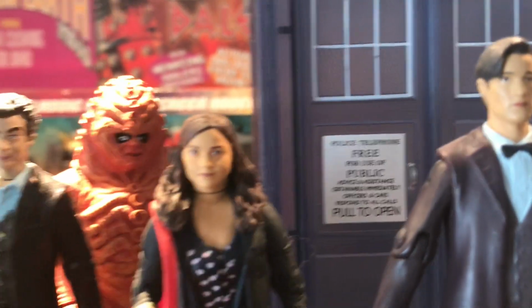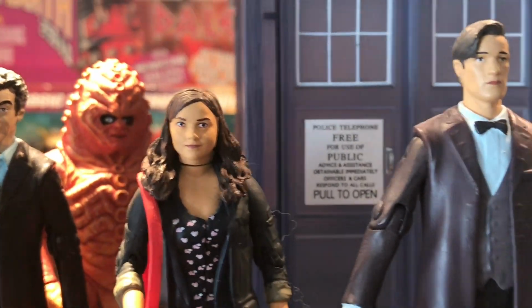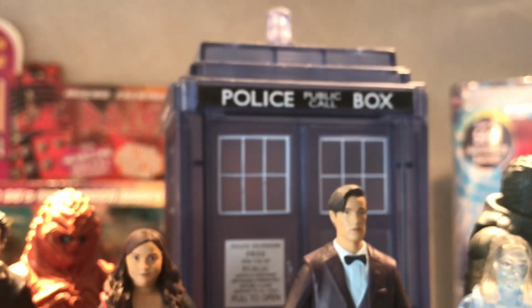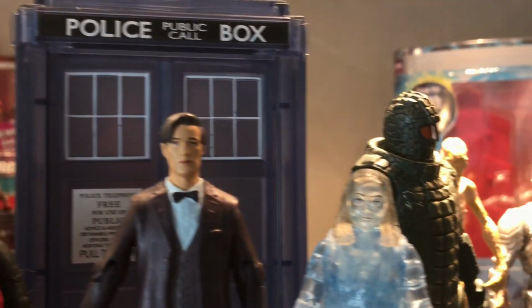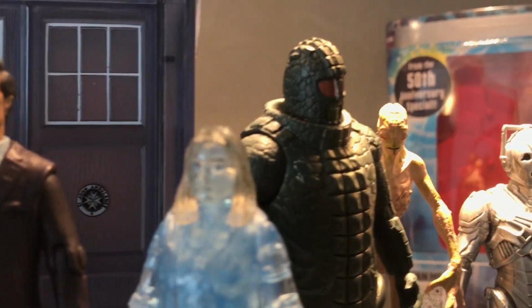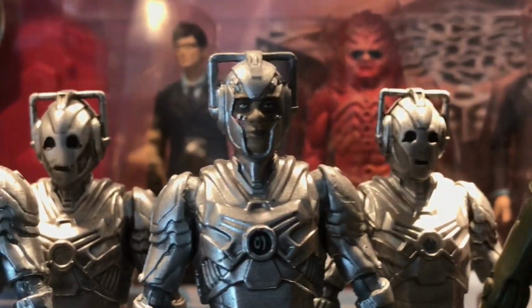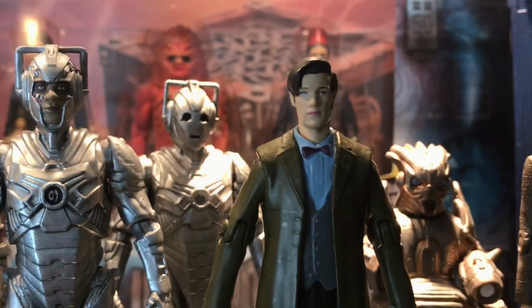Here is the quite weird looking Hyde playset with transparent Clara and transparent TARDIS. I get what they were going for, but it just looks a bit ugly. Next to it we have Ice Warriors and Cybermen, and one of my favourites, Danny Pink as a Cyberman. Rest in peace, Danny.